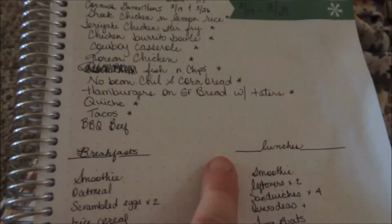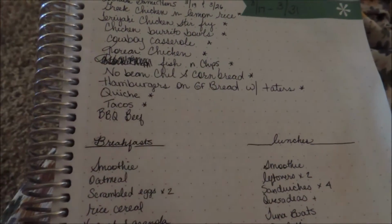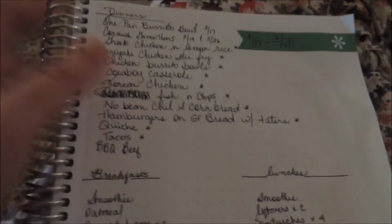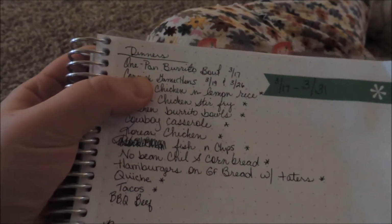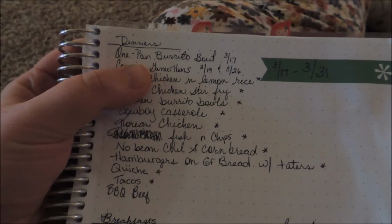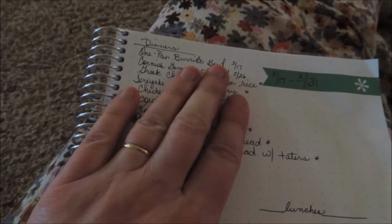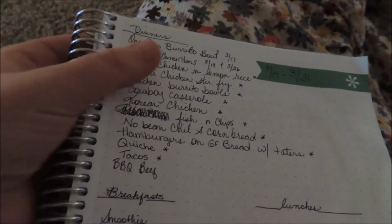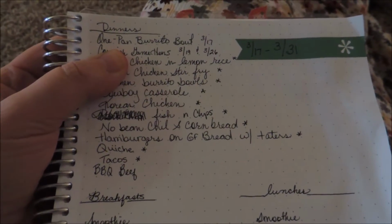Dinners. If you see a star next to it, that's my cue that I need to make enough for the couple plus us. And here we go right off the bat. I have 1 pan burrito bowl for today, 3/17, and it's not going to happen, because I pulled out the chicken that I had cooked, and apparently it was left in there a lot longer than I thought, because it was bad.